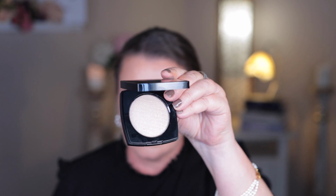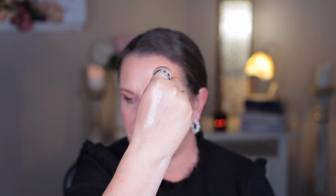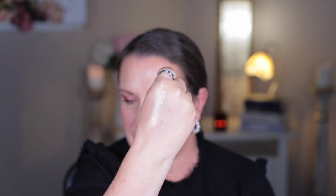And I've picked up a highlighter, which I haven't used yet, and this is the Chanel highlighting powder, and I got this in Ivory Gold, and again it comes in a pouch just like the blushes and eyeshadows. And I've swatched a bit on my hand here, and you can see how pigmented and shiny that is. So I'm just going to brush in the pan very lightly.